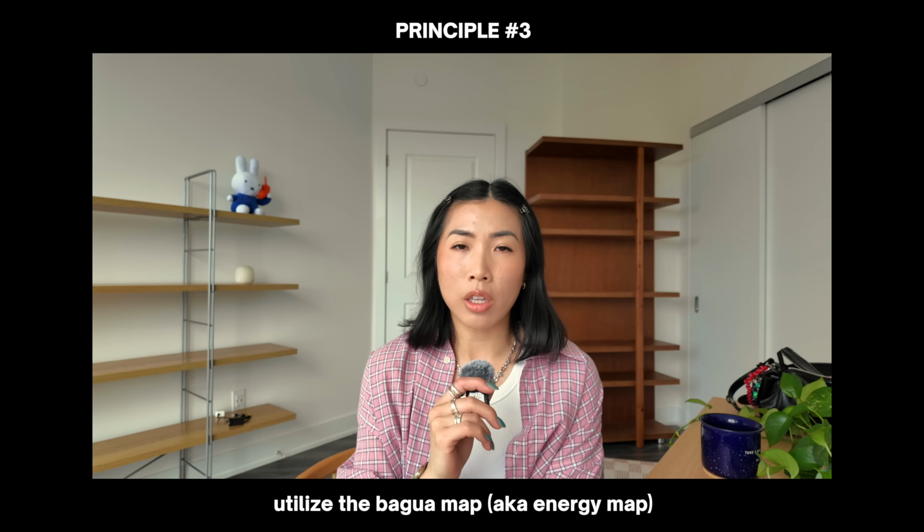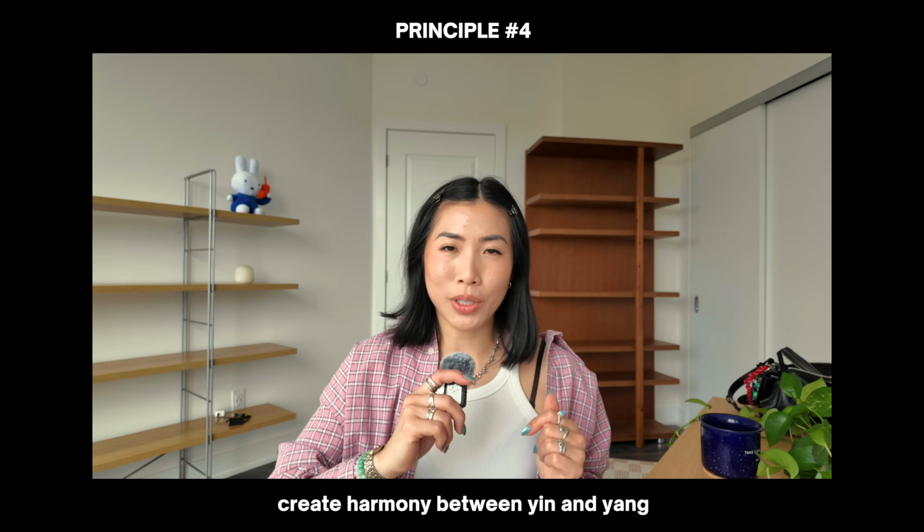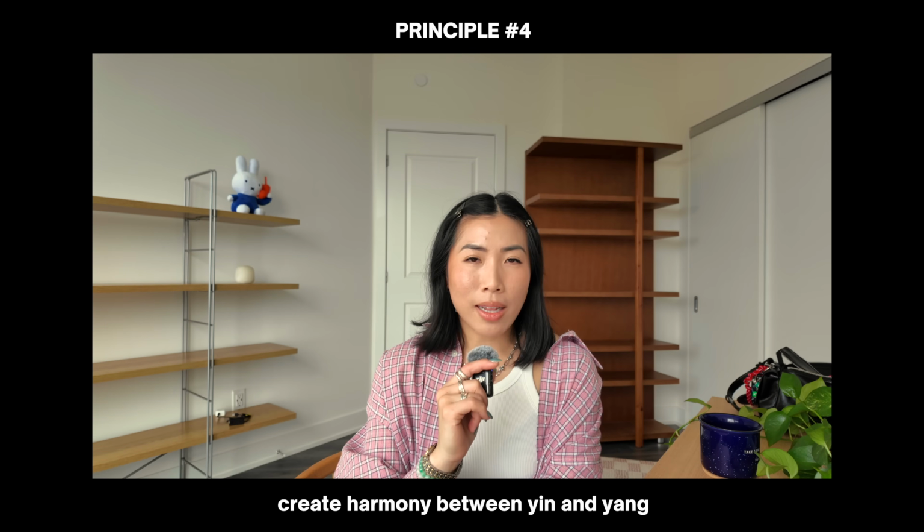The third Feng Shui principle is called a Bagua map. The map has 9 sections. Sometimes it's shown as a square, sometimes it's shown as an octagon, and it's matched with one of the 5 elements, as well as colors, shapes, numbers. The fourth Feng Shui principle is yin and yang. Yin and yang is all about balance and harmony.